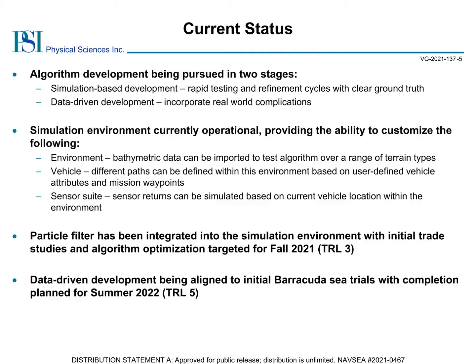The particle filter has been incorporated into these simulations, and the feedback loop to vehicle navigation has been implemented with initial trade studies and performance optimization underway. Finally, when the program reaches the data-driven development phase, simulations will mirror early Barracuda sea trials as closely as possible.